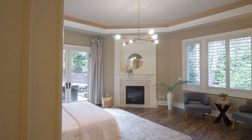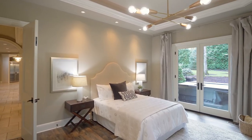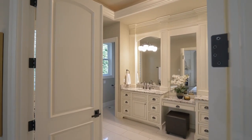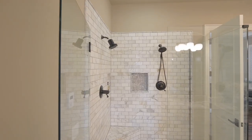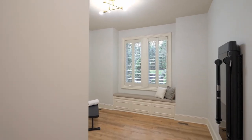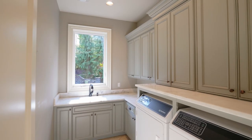The main floor is home to the luxurious primary suite, an inviting space with access to a hot tub. Unwind in the spa-like bath, featuring dual vanities, a soaking tub, dual-headed shower, and a massive walk-in closet, plus a main-level exercise room or fifth bedroom in this home of more than 5,100 square feet.